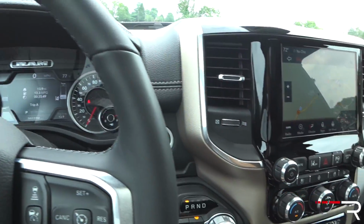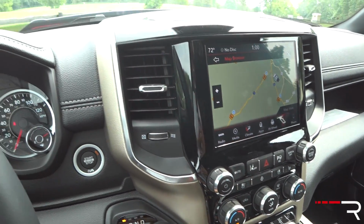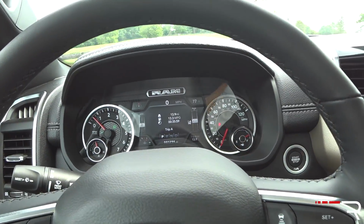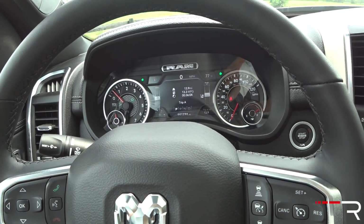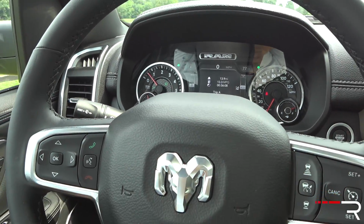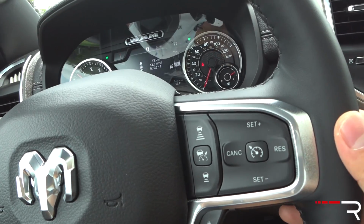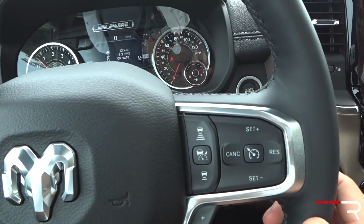Now, my tester also has the 19-speaker Harman Kardon premium audio system. 900 watts of power. It's the best sounding audio system I've heard in the whole segment. So you guys definitely want to try that out if you're an audiophile. Now, the steering wheel, it's not power tilt telescoping like in the upper trims, but the gauges here have their own unique look to them with the Laramie trim. You have all these different buttons right here, your adaptive cruise control buttons here, because my tester has that safety tech package. And then behind the steering wheel here, you have even more controls for the windows or for the audio controls.